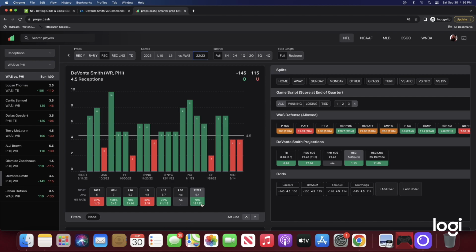5 receptions. So between the 2022 season and 2023 season, he has a 70% hit rate, going 16 out of 23 over 4.5 receptions. And once again, he rarely goes under 2 games in a row or 3 games in a row. For a fact, we're at 2 games right now, and both of these past weeks, he has hit the under when he has played. So he's been under with 4 and 4.